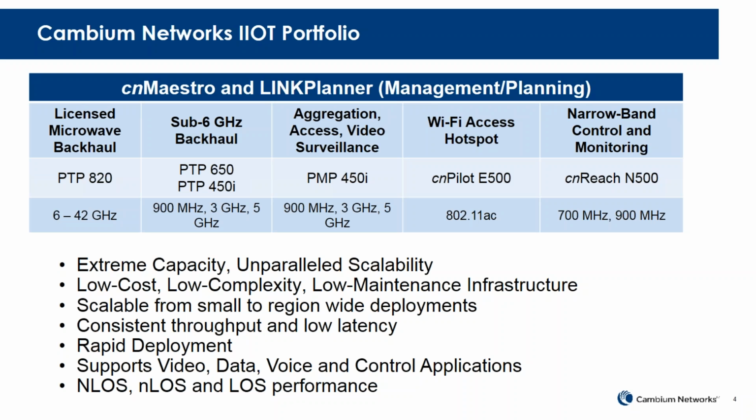In this context, the E500 is for all outdoor applications. And then the device, or the column on the right, is the CN Reach platform. This is for SCADA process control and monitoring. I've listed here 700 megahertz and 900 megahertz. It's also available in 450 megahertz, which I'll talk about briefly. That product is just launching here later this month. And CN Reach, as I'll go into more detail, is really useful for providing reliable connectivity to process control and automation devices, whether using SCADA for serial connectivity or TCP/IP connectivity.